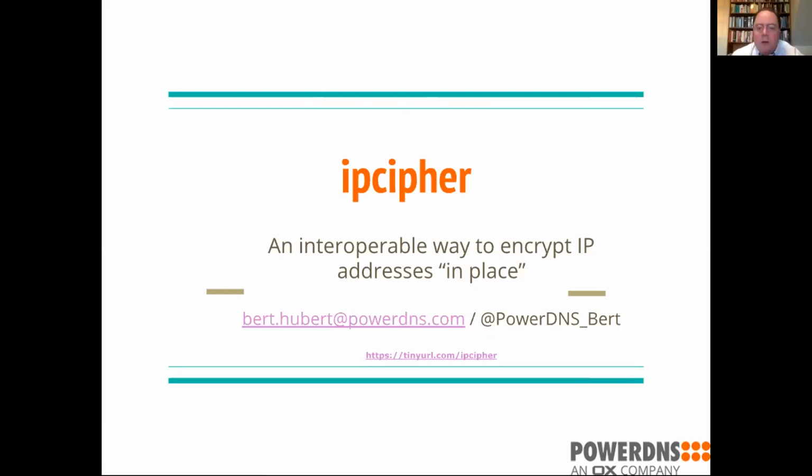What I want to talk about today is a thing called ipcipher, which is an interoperable way to encrypt IP addresses in place. By in place, we mean that if you have tooling that currently processes IPv4 or IPv6 addresses, this allows you to encrypt an IP address to something that is again an IP address, just a different one. That has benefits for privacy and compliance and other stuff, but still allows you to do the analysis that you need to do.